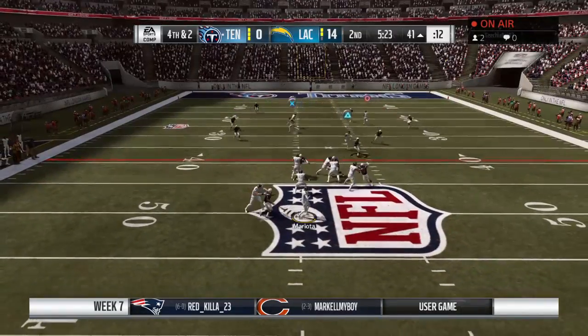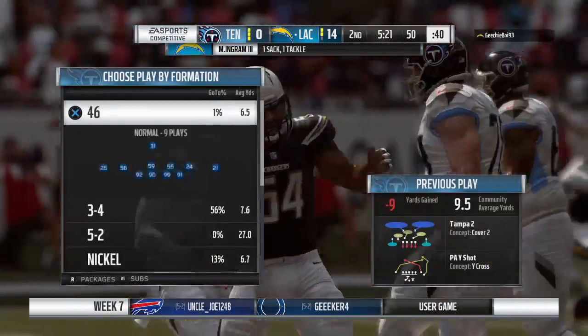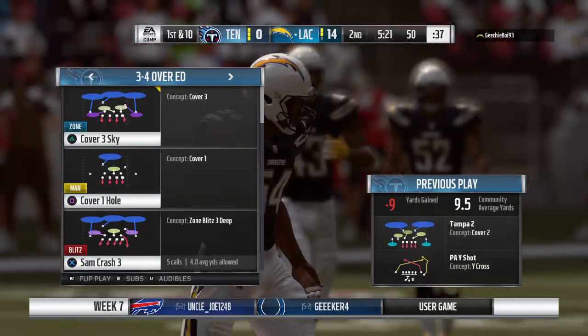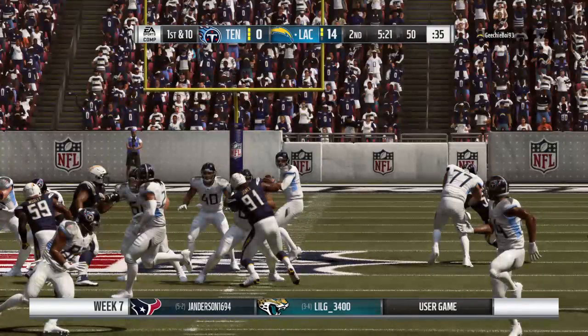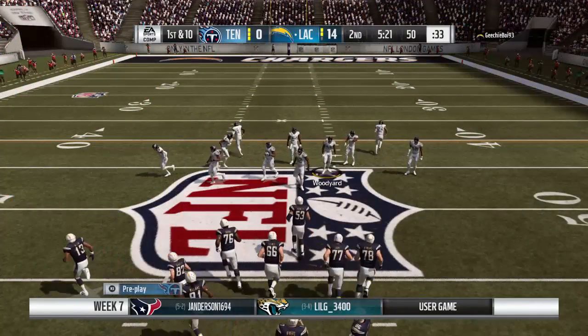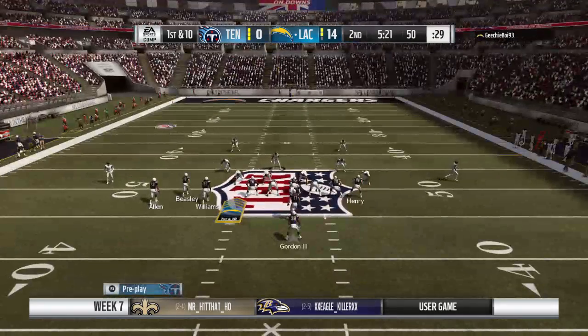Fourth down, Mariota. And he's going to be sacked. They sack him back right at the midfield stripe. Melvin Ingram in there to get him, and that's sack number 6 for him on the year. So Rivers will lead the Chargers up, 1st and 10 right at the 50-yard line.